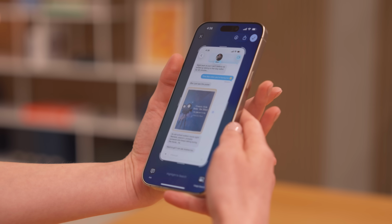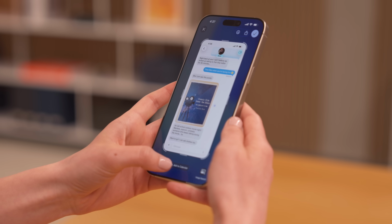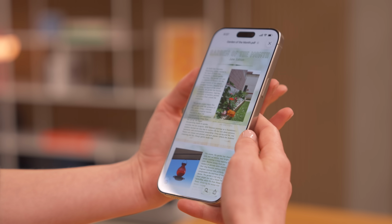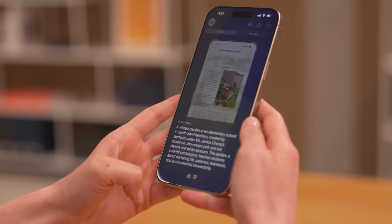So for example, we saw this little poster and there were some dates, and this suggested to automatically add it to my calendar. Do you know how many screenshots I take on a daily basis? A ton of screenshots. So this is gonna be great because it's actually gonna be useful. I can take action after I take it. And not just that, you can also take a screenshot and summarize text. Yes, here for that as well.